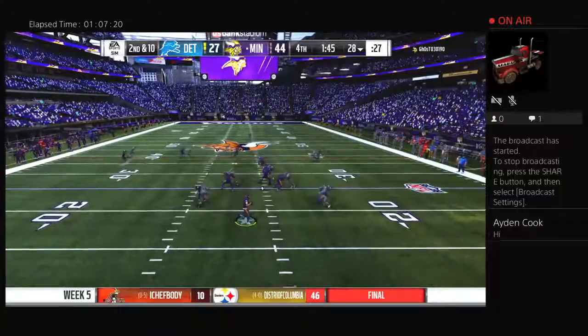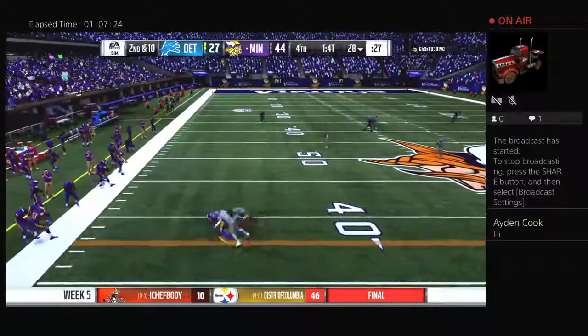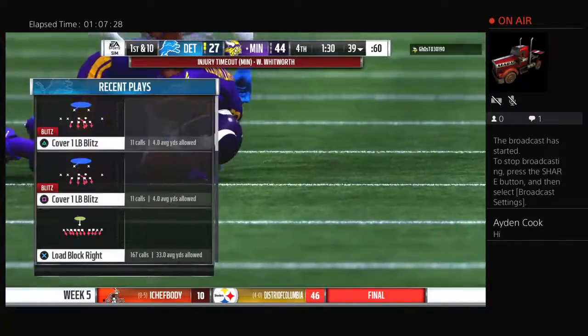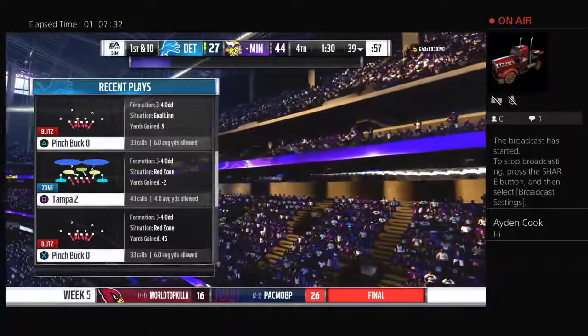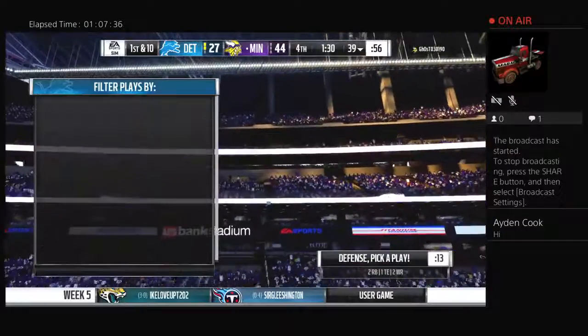Rodgers again here on 2nd and 10. And he comes back with one complete. And he gets this one just shy of the 40, down at the 39. Now after the completion, we're going to get a timeout, an injured player. While the training staff works on him, we'll step aside and be right back.